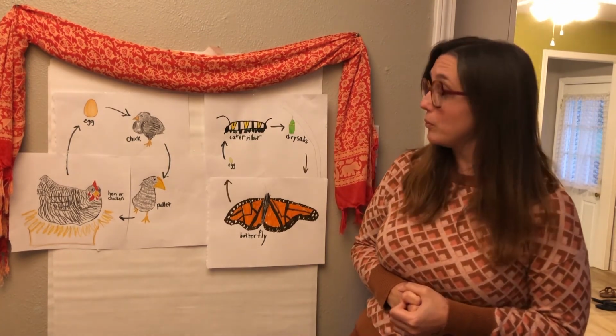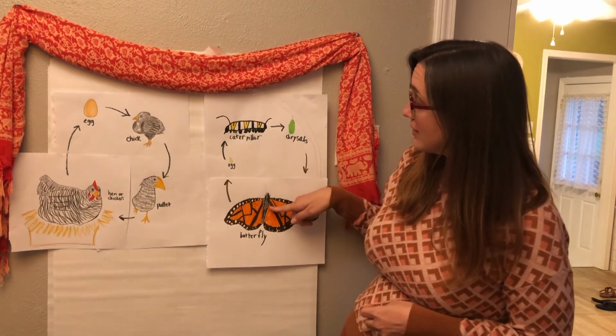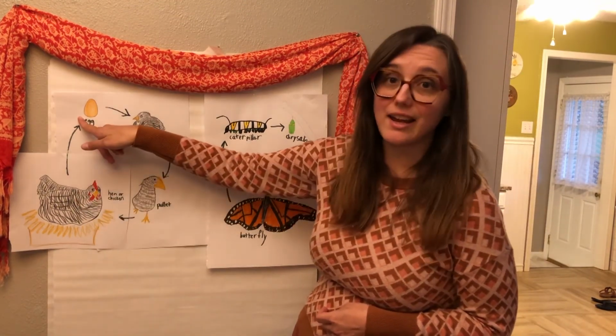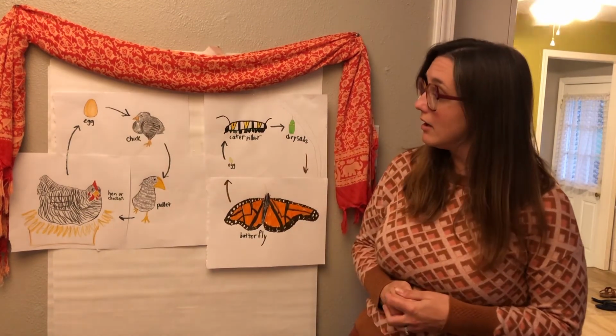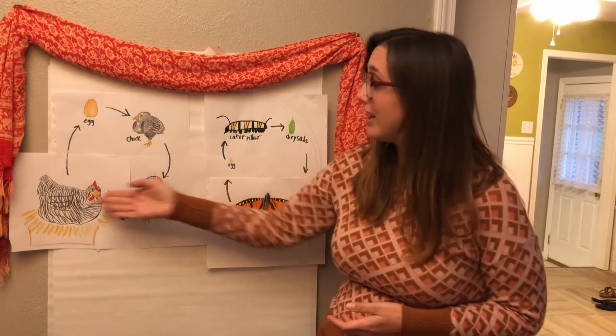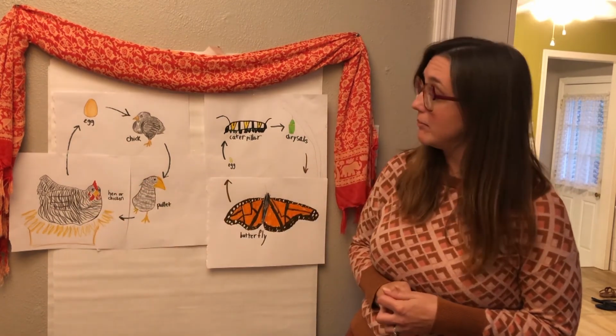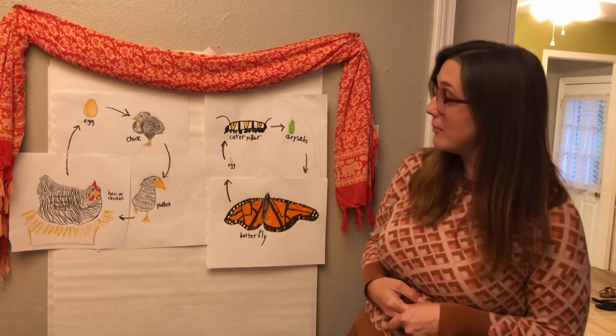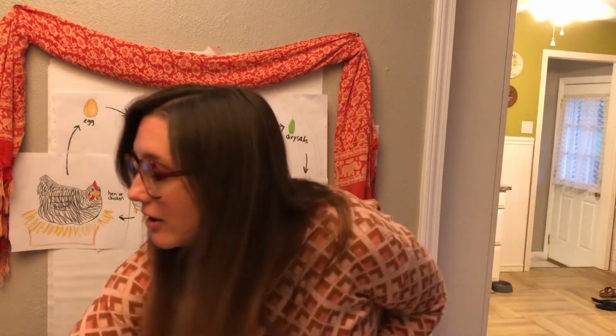They both reproduce. So this butterfly will lay this egg and this chicken will lay this egg. So that's reproduction. And another thing that they both have in common is that they will both end their life cycle someday and pass away. So all living things have this in common. And let's see if we can chart that here.